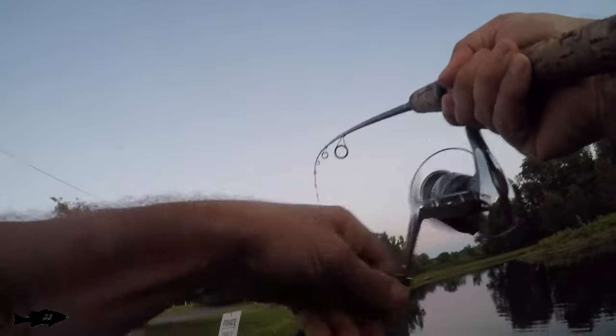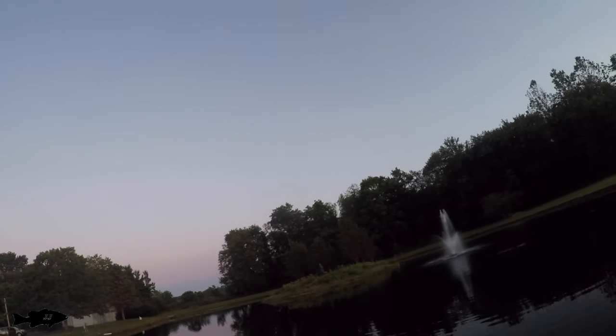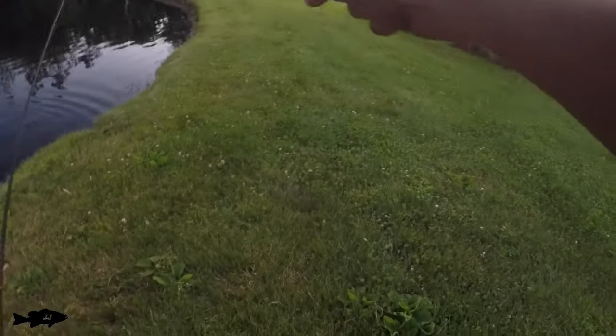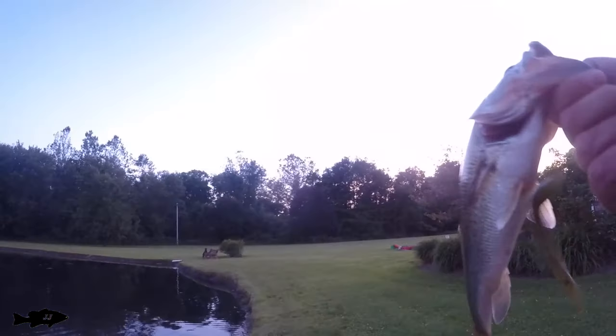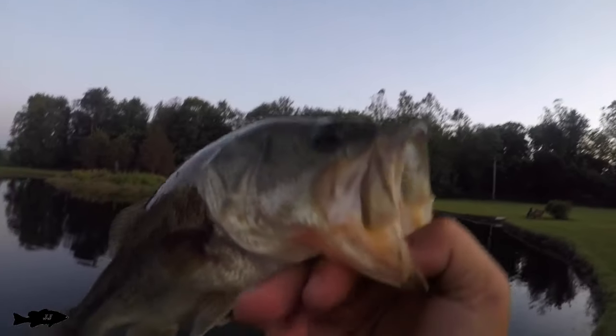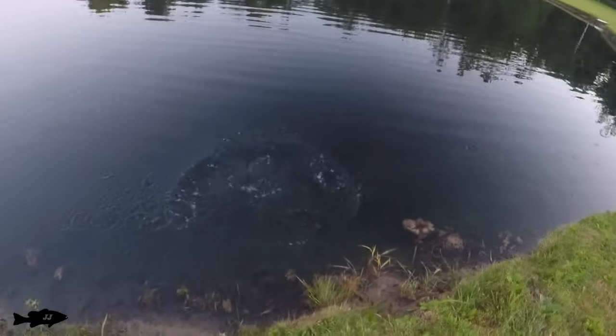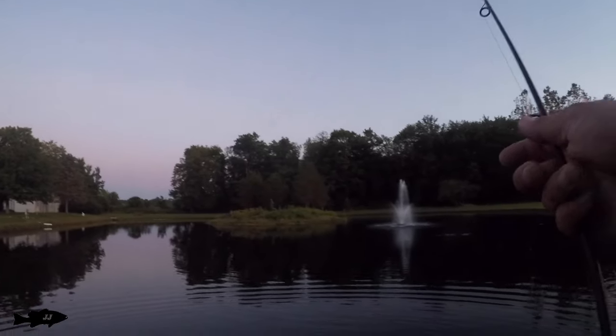Got one. Got one. He's fighting hard. Come on, buddy. He's fighting hard, guys. Nice. Hey, easy. Easy, buddy. You are feisty. All right, buddy. Thanks for hitting my green wacky worm. I'll see ya. It was feisty. He hit right offshore, too. It was a good fight for a little fish.